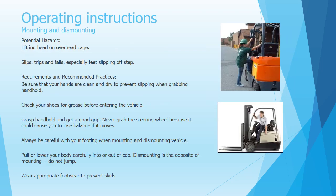Operating instructions. Mounting and dismounting. Potential hazards. Hitting your head on an overhead cage, slips, trips, and falls, especially feet slipping off of the steps. Requirements and recommended practices. Be sure that your hands are clean and dry to prevent slipping when grabbing the handhold. Check your shoes or boots for grease before entering the vehicle. Grasp the handhold and get a good grip.